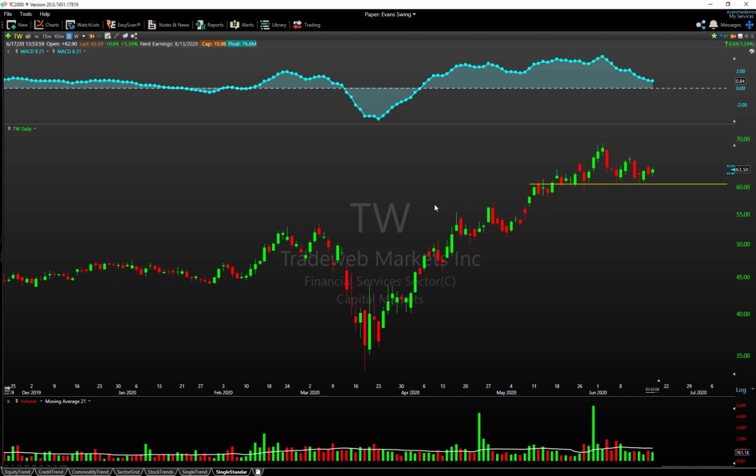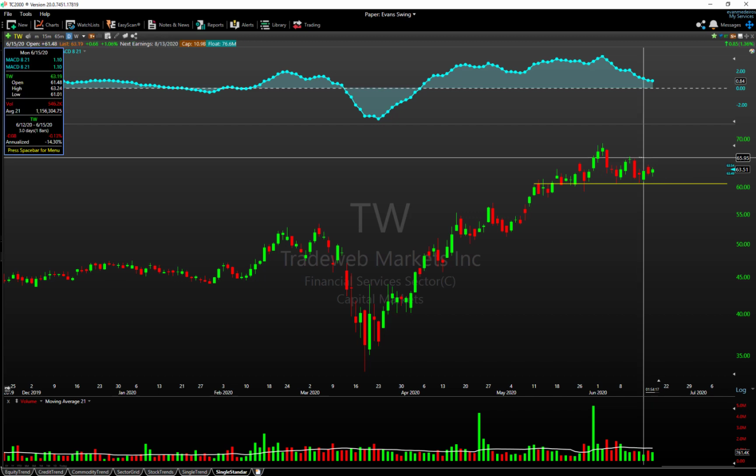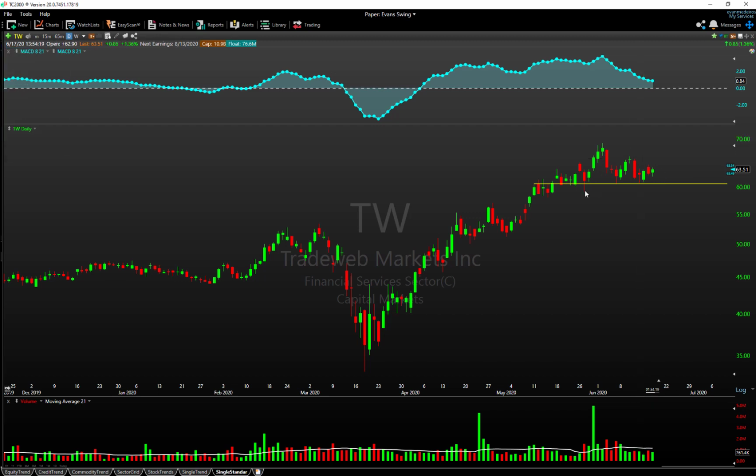We'll see if that actually happens, but TW here is consolidating off of its highs of around $69 that it made just a couple of weeks ago. I like it. I wouldn't mind seeing a little more consolidation here. Let it settle in, and then as it starts to either bounce off of the support or clear some of these pivots up here around $66 or $69, I think that gets interesting once again for this trend to continue to the upside. So that's the first name there.